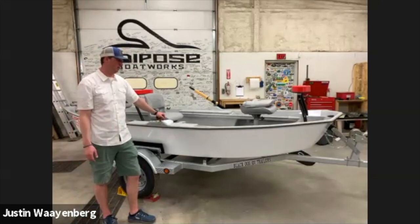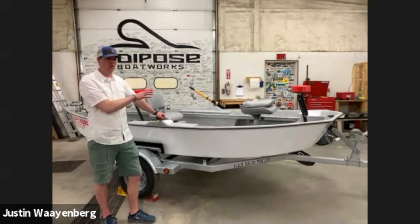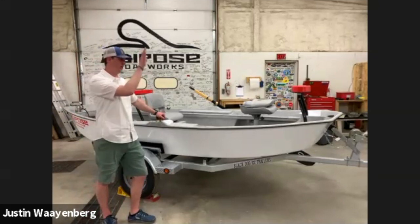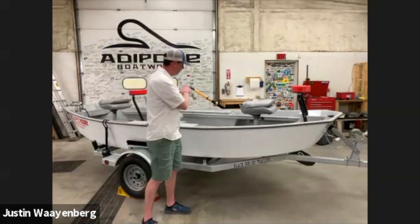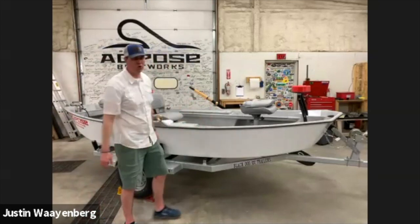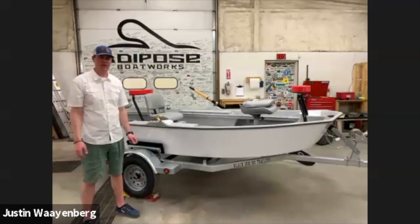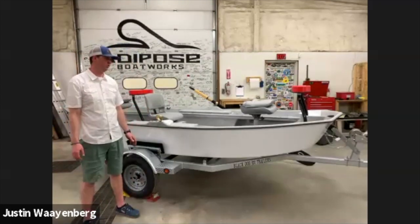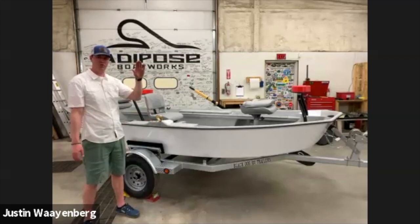It's pretty straightforward, but store them with the cover on if you have them. Invest in the cover if you don't. It's a pretty big deal. And then tip that bow up. If the bow's down, the water's just filling in there, and even though they're boats, freeze-thaw action's not going to do you any favors. Your drain holes are in the back, so keep that boat tipped up and let it drain.